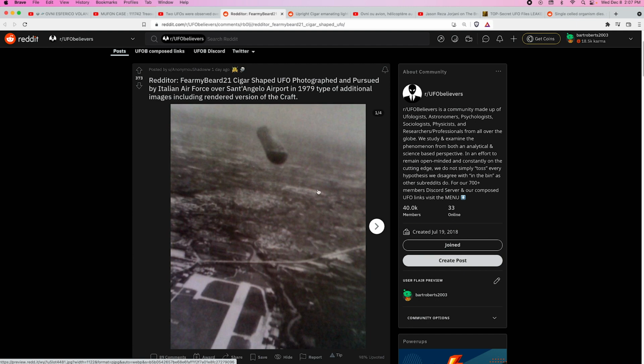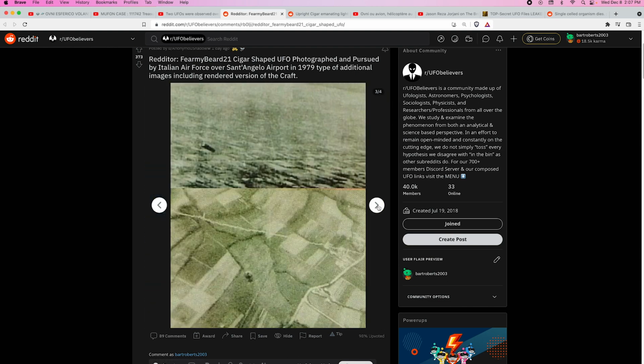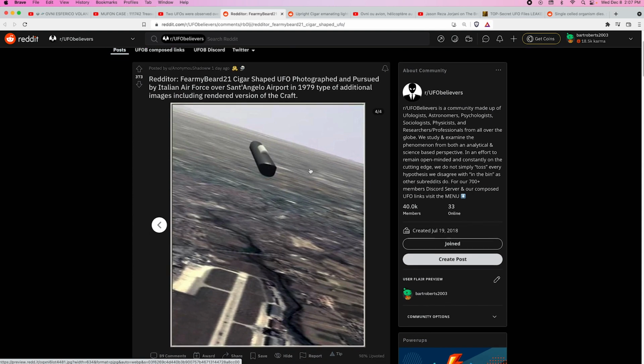Now this one is just a photograph that says cigar-shaped UFO photograph pursued by Italian Air Force over Sant'Angelo Airport in 1979. Additional images included rendered versions of the craft. So here's one photo. I think this is the camera that took it. And here's another, more far away photo. You can see the object here, and I think this is another object here. I think this is like a saucer-shaped one. And this here is just a rendering, a graphic image of what they think the craft looks like.